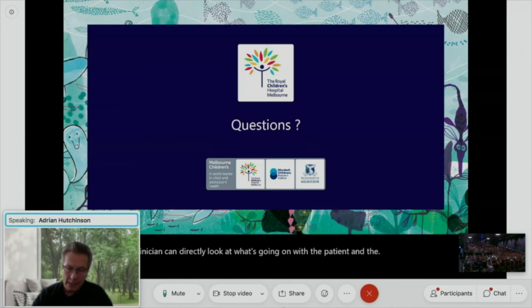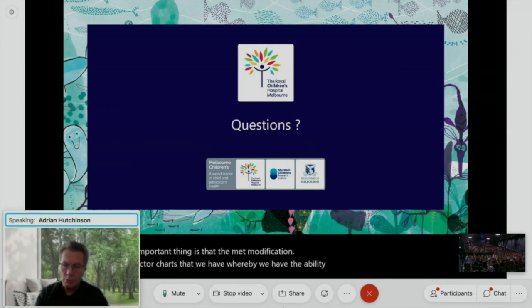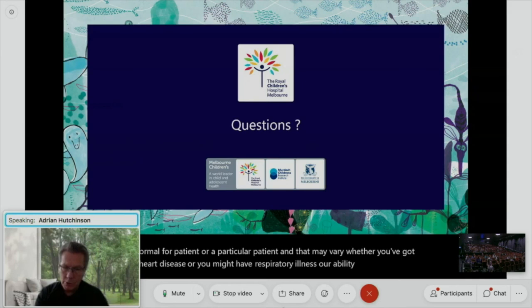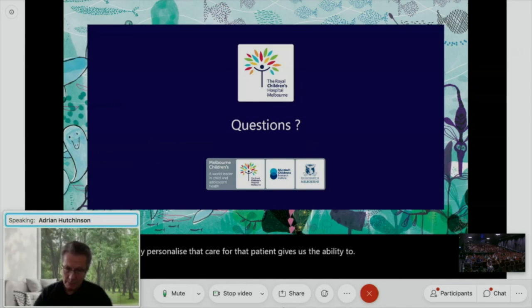And the other important thing is the MET modification, the Victor charts that we have, whereby we have the ability to set a threshold for what would be normal for a particular patient, and that may vary whether you've got congenital heart disease or you might have a respiratory illness. Our ability to finely tune that, or really personalise that care for that patient, gives us the ability to be alerted when that particular patient, regardless of what their condition is, may deteriorate.